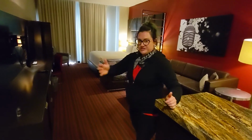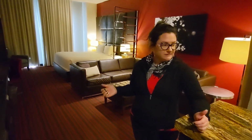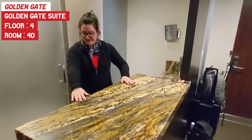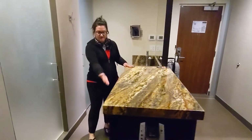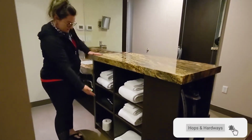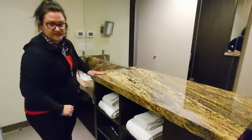This is our main entrance, our foyer, if you will, and directly to our right coming in is a bathroom area, which is very strange to me, but I thought it was a bar. No, there are towels here. All of our necessary items, hair dryer.